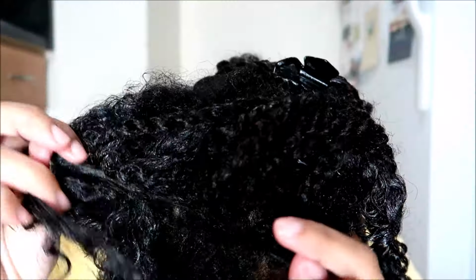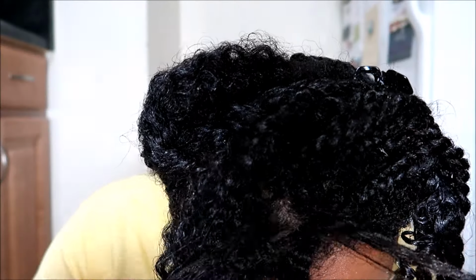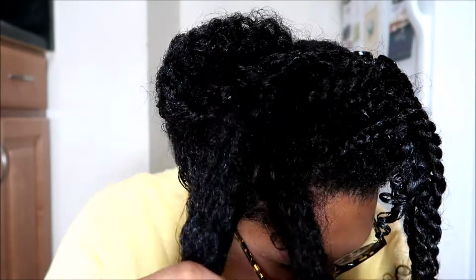That extra elongation, not only did it give me a different look, but it seemed to really benefit my hair when it came to the takedown process and just in general how it responded to being this style for almost a month as well. So after I finish a section, I just combine it, do a little light finger detangle, add a little bit more product if I need to, and then move on to the next chunk so that I can detangle a section and just repeat the process until I am all done finally.